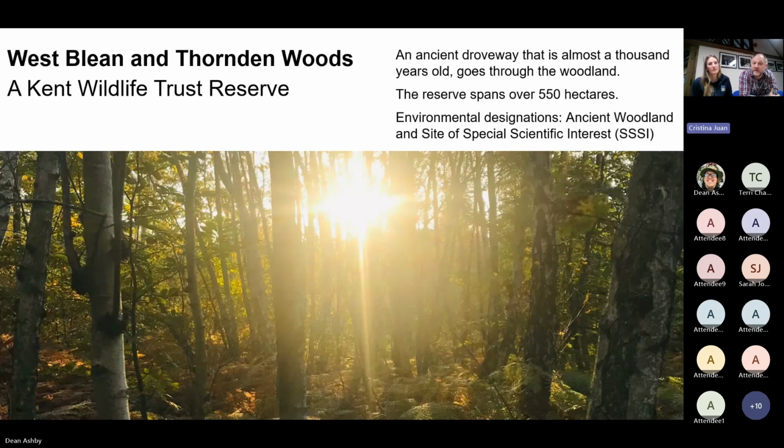So West Blean and Thornden Woods is an ancient woodland, over 550 hectares, designated as such and as a triple SSSI. And it has an ancient drove road, the Roman Road, that runs through the site as well.